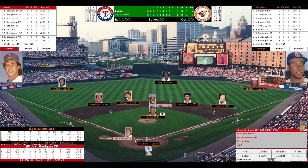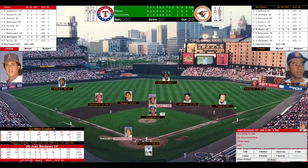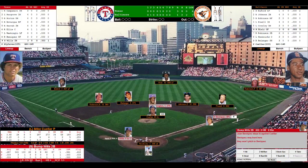And Juan Beniquez steps to the plate. Beniquez 1 for 3. The Orioles infield is normal. We're going to lay down a sacrifice bunt here. Beniquez 8 out of 10 for bunting. Here's the pitch by Cuellar, but they walked him. So they intentionally walked Beniquez. First and second, the Orioles are setting up a double play.